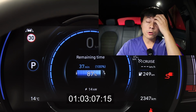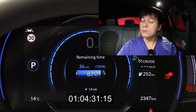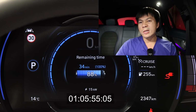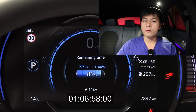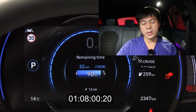And from what I heard, you cannot buy the old one anymore. They will stop making the 28 kilowatt hour. From now on, you can only buy the 38.3 kilowatt hours. So what should you do? If you consider the new Ioniq, I would say get the old one. You have slightly lower equipment, but still, they haven't really changed that much with the new Ioniq.